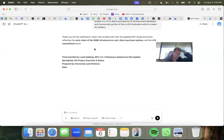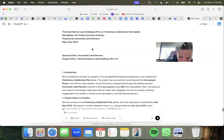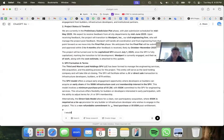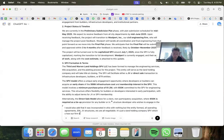We're getting close. Third and Warren Land Holding SPV preliminary subdivision plat. Okay. Woolpert. The project will be turned over to it around July. The entity has been formed, and I would also add that it was incorporated in Ohio with nothing but the entity formed. All operating agreements, EIN, JV structures, etc. are all negotiable. It's just a land holding company SPV, which is how our firm exits from entitlement into infrastructure. We are the entitlement de-risking arm.